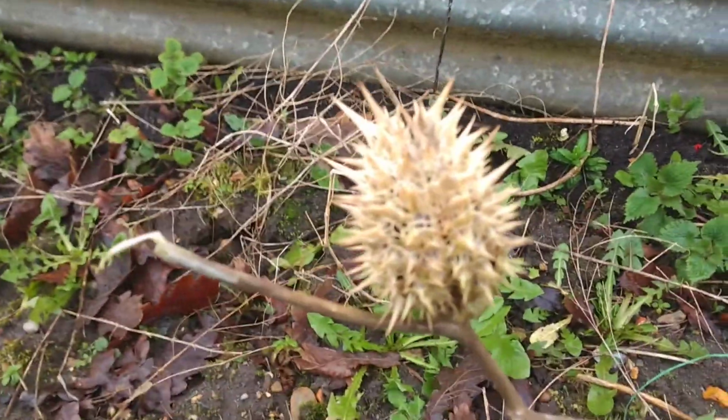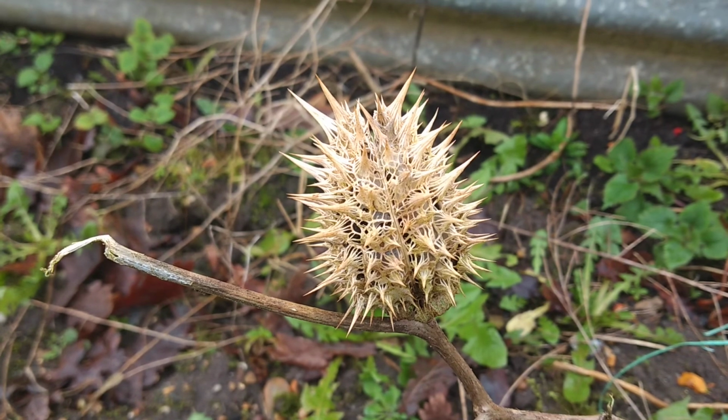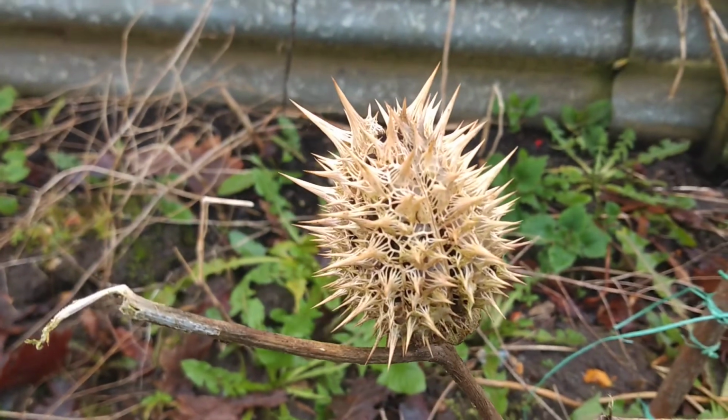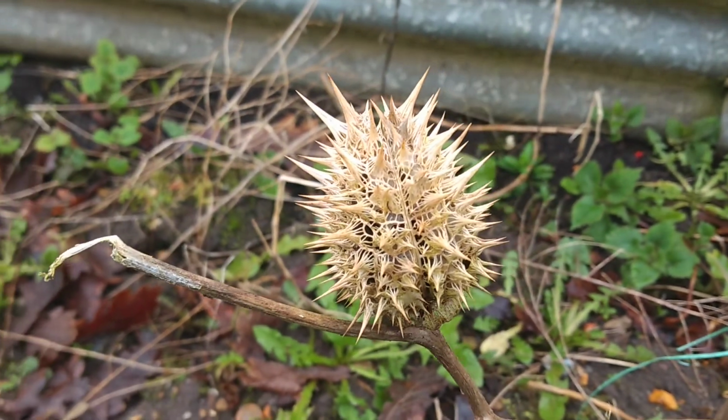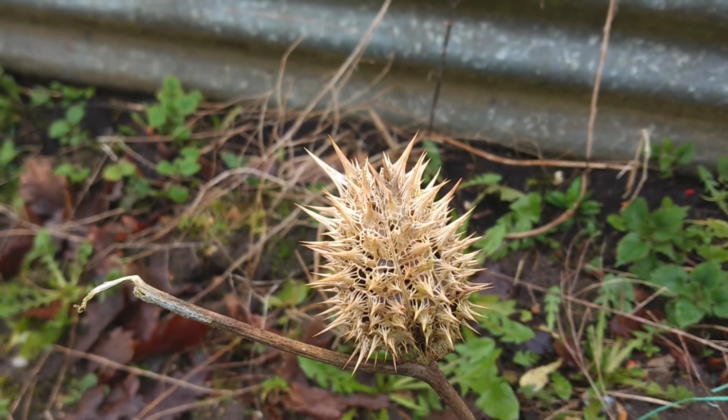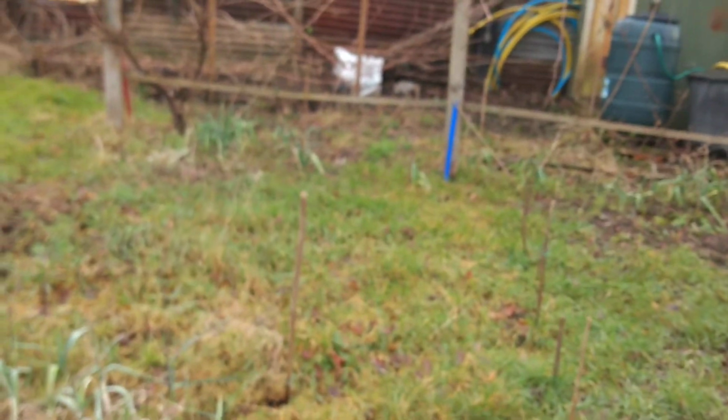But the seed pods themselves have a really nice look and structure to them. So it's something that we'd probably want to grow in the garden. Well, it will be something we try and grow in the garden. Obviously this is dead, but when they come up they're nice and green. The leaves are quite nice, but they have a big white flower on them as well. Datura are actually related to plants like brugmansias. They're in that kind of family. What else have we got going on?